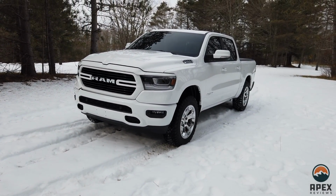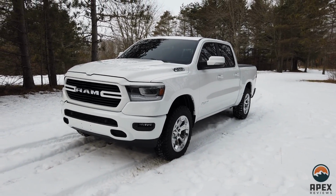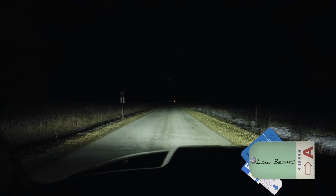Now, I said headlight visibility was good, and why is that? Well, when we leveled the truck, it really made a world of difference in terms of where that headlight is pointing out in the horizon, and the truck now has just phenomenal lighting.